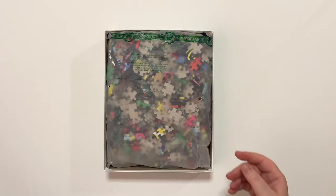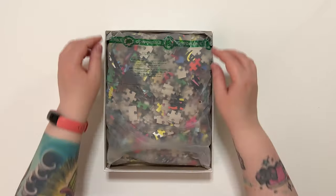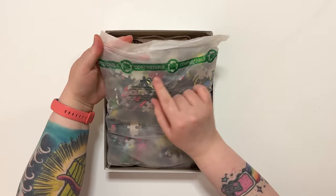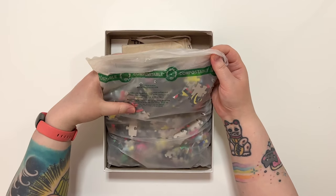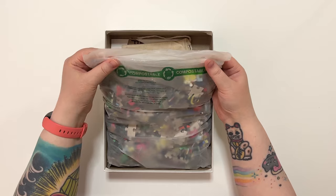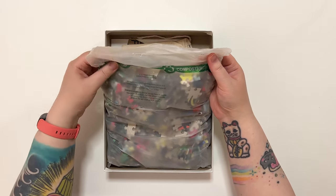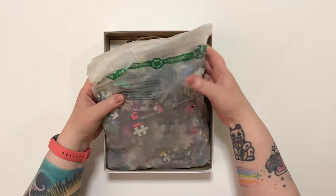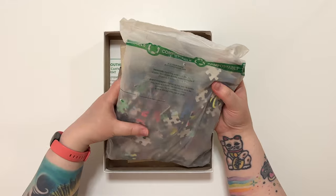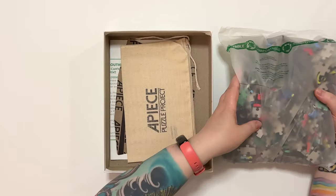Yeah, really nice. And then we've got a bag of our pieces, and the bag says it's compostable, so that's kind of cool. I like that even though it's a plastic bag. I don't think you could really reuse it much though, because it is quite thin, but that's okay because it looks like we have another bag in here. But yeah, nice that it's a compostable one. So a bit more eco-friendly. We'll open those up and look at them shortly, but it looks nice.